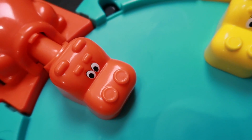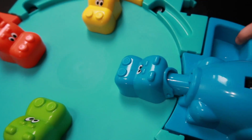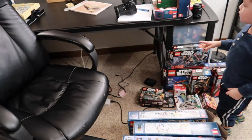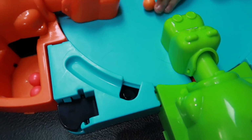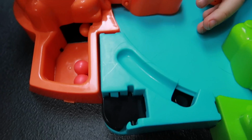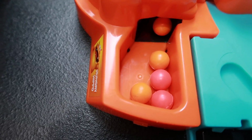This does kind of look like a Lego set. Look at those studs on the nose. One more thing: I ate this part of the maze. All the orange balls come with this. We'll try the balls from the maze. You think they'll work? Give one in my tummy. I ate them. Balls from the maze actually work really well with this game.